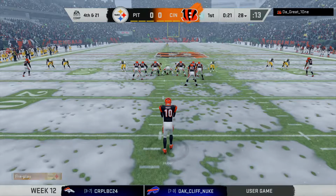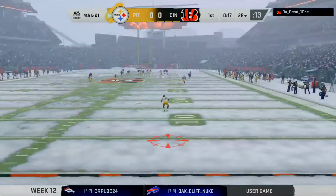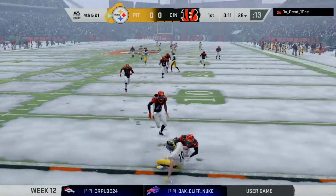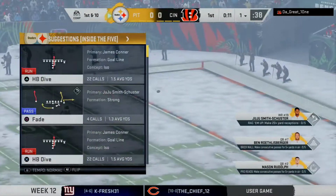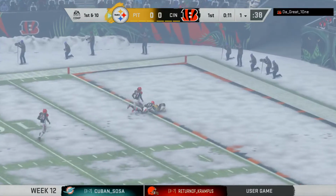Back deep for the Steelers, Ryan Switzer. He steps into this one, and this is a rocket. Officially, that'll be a 63-yard punt. Well done. And the Steelers are going to take over 1st and 10 deep in their own territory.